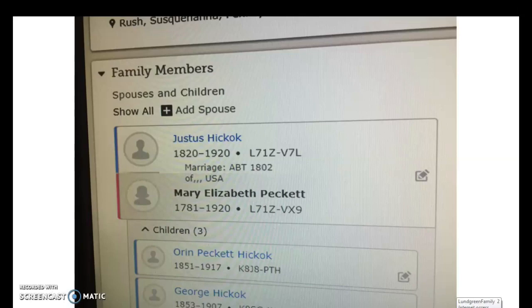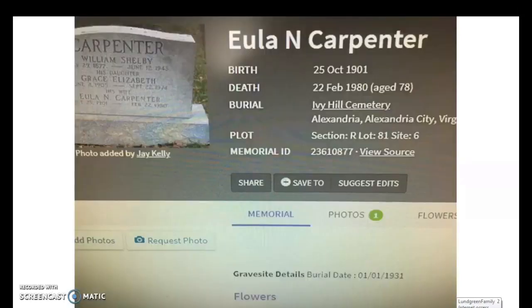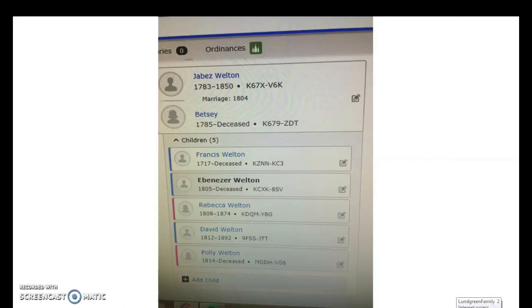Eula N. Carpenter. She died in 1980, but according to this cemetery record, she was buried in 1931. Red flag. Or possibly a really bad marriage. Jabez Welton. Can you find the red flag? Good job. You caught that his oldest son was not born in 1717, or maybe that's not his oldest son, but that person does not belong there.